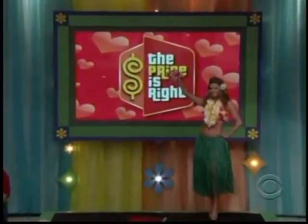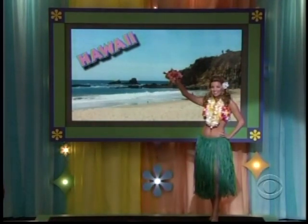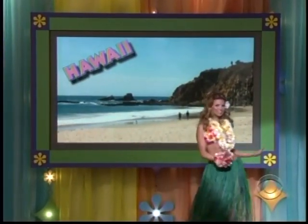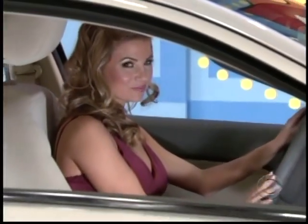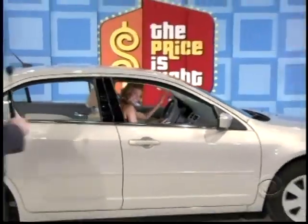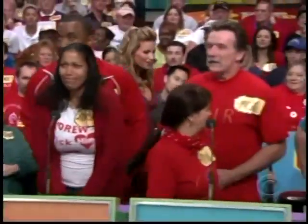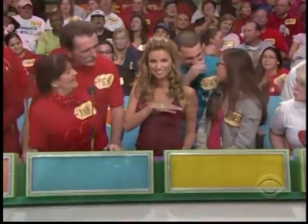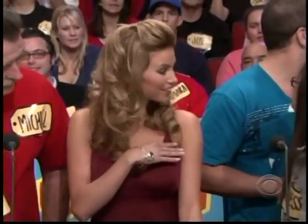Romantic trip to Hawaii. Amberly and Travis, the two of you will fly round trip coach from Los Angeles to Honolulu. FM MP3 6 CD changer. It's the Mercury Milan. It's Drew. It's a Tiffany bracelet. Wow, 18 karat yellow gold.